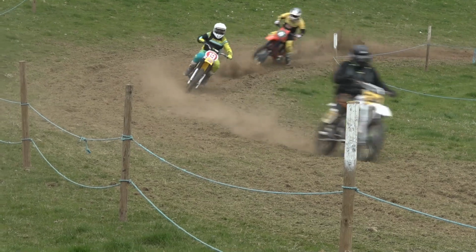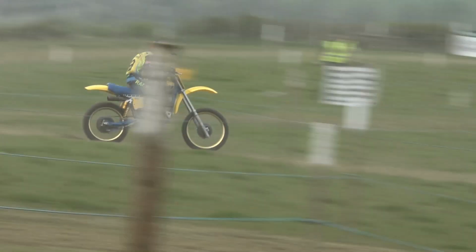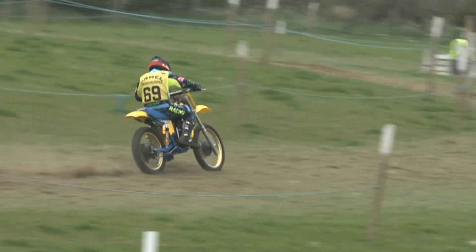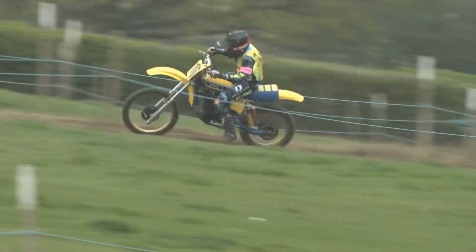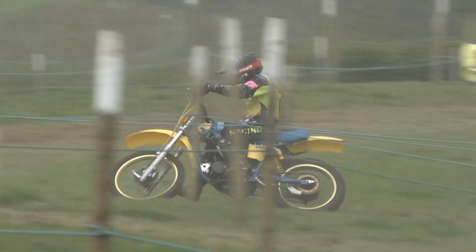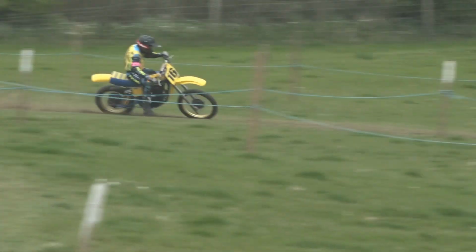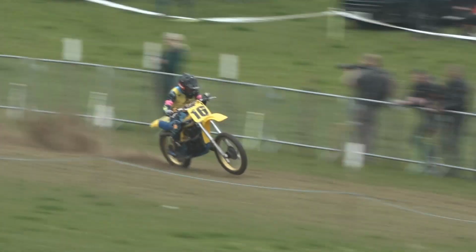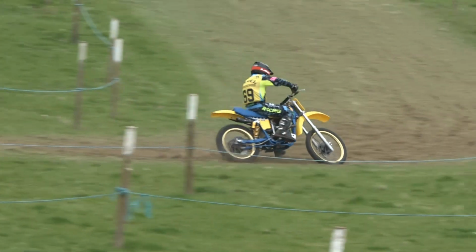We're taking a look at number 34 there. That's Bradley Walker on his 500 Husky. And this Stephen Shuttleworth Terry Mead TT500 Yamaha bike is, of course, one of two almost identical bikes that Stephen brought along to this event. And I do remember him saying that his son is going to be racing this bike on the Sunday, so we'll have to look out for that when we get around to the Sunday's race programme.